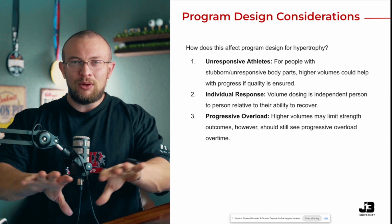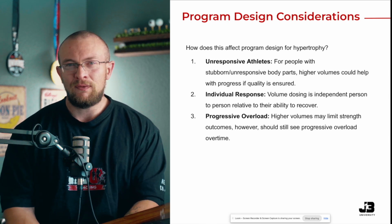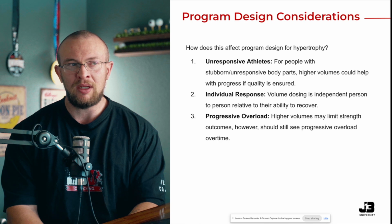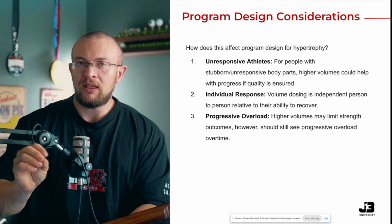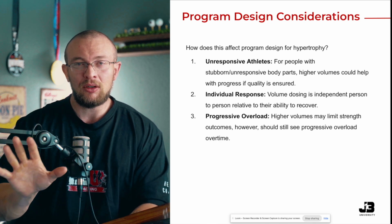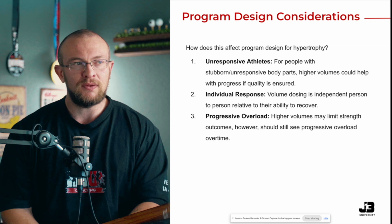So if we look at this from a program design consideration, I do think there's some aspects you can take for learning yourself or learning your clients if you're a coach, and how this affects program design. So for unresponsive athletes, I do think this is where we shouldn't be afraid of higher volumes for unresponsive body parts. Now, this is with the caveat that the quality of the stimulus is ensured. So you've gone through the process of assessing movement quality, matching the movements that you have in the program design to that movement quality, ensuring that execution is at a high standard so that the majority of the tension is going towards these target body parts, but not being afraid to push that volume metric up so that we can see that progress in the physique.